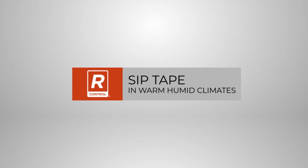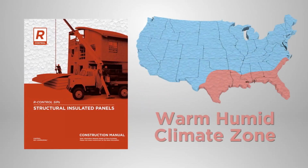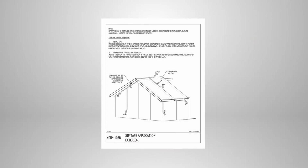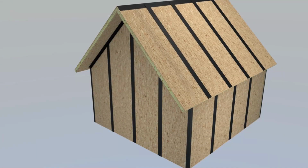SIP tape in warm, humid climates. SIP tape installation in warm, humid climates follows the general processes shown in this video, but installation is on the exterior of the building. The construction manual provides details on the installation of SIP tape in warm, humid climates. Exterior SIP tape installation occurs at the ridge, on all roof splines, roof-to-wall intersections, wall corners, and wall splines.